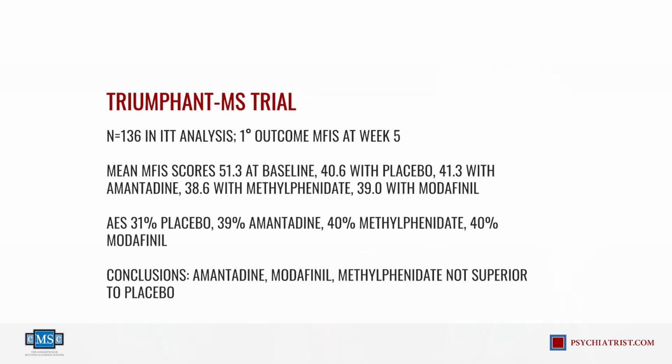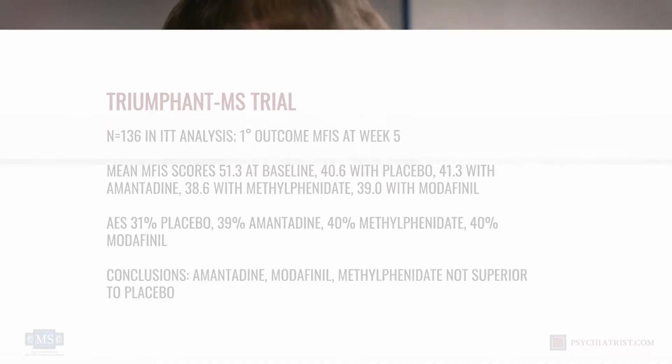Lo and behold, everybody improved somewhat, even the placebo arm. There was no significant difference between the 3 leading oral agents to treat fatigue and the placebo arm. You could not show an improvement in fatigue. Now, in a post hoc analysis, which doesn't count, in those that had increased daytime drowsiness or sleepiness, there was a fatigue impact of methylphenidate and modafinil, but post hoc analyses don't ever count.